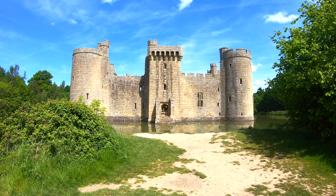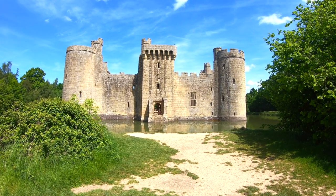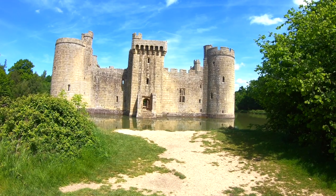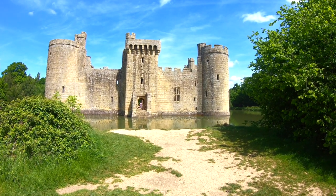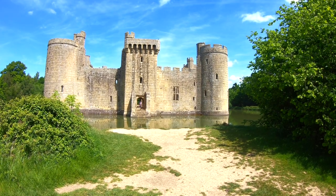Towers are about 60 foot high from the level of the moat. The walls are about 40 foot high and about 6 foot thick. And the castle is still completely surrounded by a moat, which is up to 8 foot deep in places.